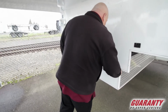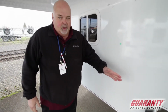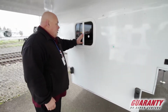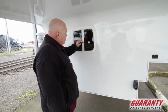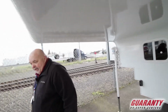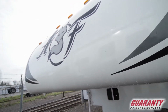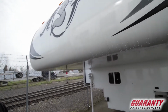What I like is they also have these nice bumpers, so when you back up with your truck, you don't hit the camper, you hit the truck with the bumpers right there, so you know when to stop. Nice little window right here from the bed of the truck into here, so you could put things into the bed of the truck if you'd like to. And look at the one-piece cap that's on this 2016 Arctic Fox 811. Very, very nice. Won't leak. Nice one piece. The decals are still in great shape.